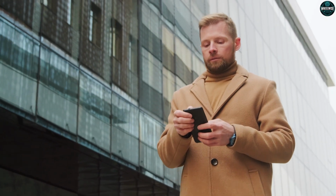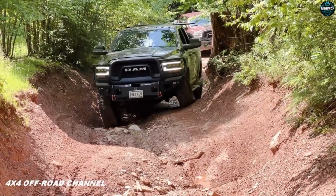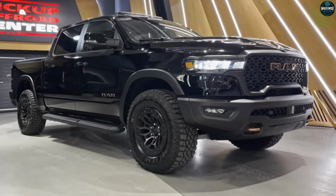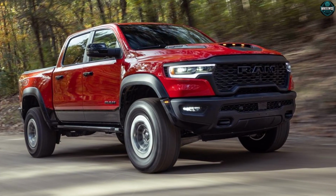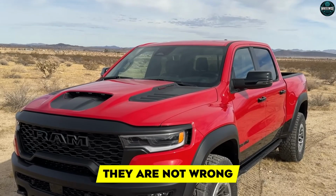That's not hype, that's survival gear, and that's why real off-roaders still swear by the Power Wagon. Now here's where things get spicy. People online are already calling out the RHO for being softer than it looks. Forum threads are full of guys saying, "It's powerful, but it's still a half-ton at heart. The suspension is tuned more for desert speed than for crawling," and they're not wrong.